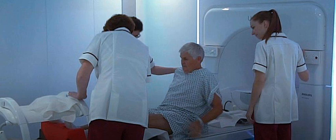Another machine, at the Christie in Manchester, will start treating patients later next year. So far, the only cancer centers to treat patients in the MR linear accelerator are in the Netherlands, in Utrecht and Amsterdam. The prospect of more precisely targeted radiation therapy, with fewer side effects, will undoubtedly mean there will be high demand for access to treatment in the MR linear accelerator.